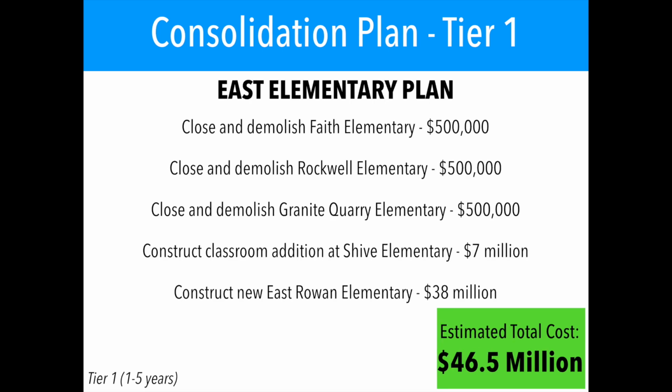The East Elementary Plan includes closing 3 of our existing elementary schools, Faith Elementary, Rockwell Elementary, and Granite Quarry Elementary. The plan also includes classroom addition to Shive Elementary School. By doing this consolidation, we would construct a new East Rowan Elementary School. Total cost of this project is $46.5 million.